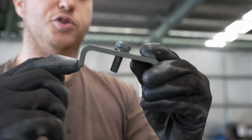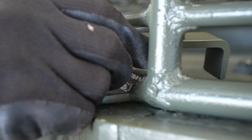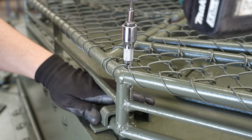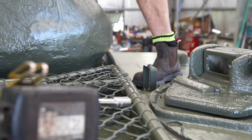So the shorter side goes onto the bit of flat bar that's welded onto the mesh, and the other side sits on the actual top of the hull. Put them on loose for now. We'll do this round one here.